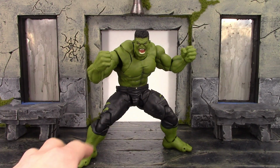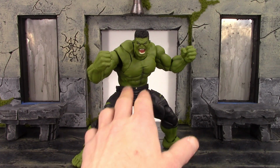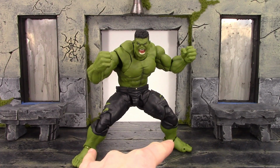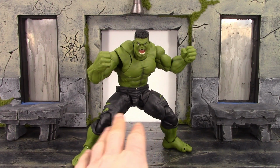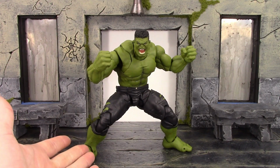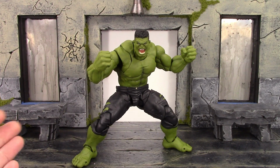The only issue I had is they put great shading on the upper torso and on the arms and everything, but then they decided not to put it on the lower legs, on the skin tone, and there is no shading on the pants, which I could deal with. Like, it's not that big of a deal, but they could have at least thrown it on the lower legs, you know what I mean?